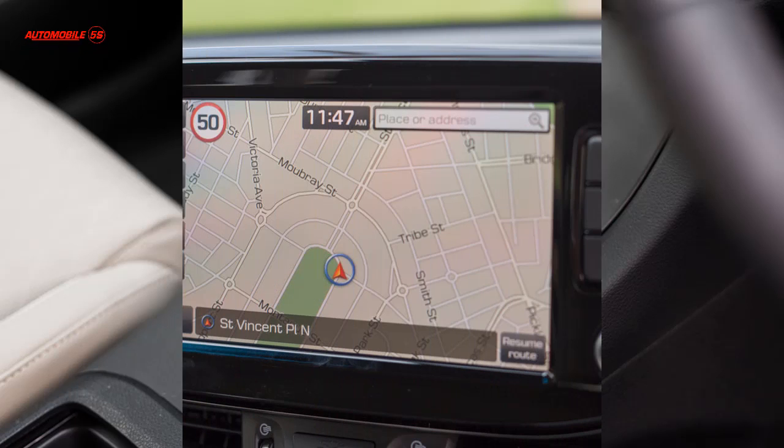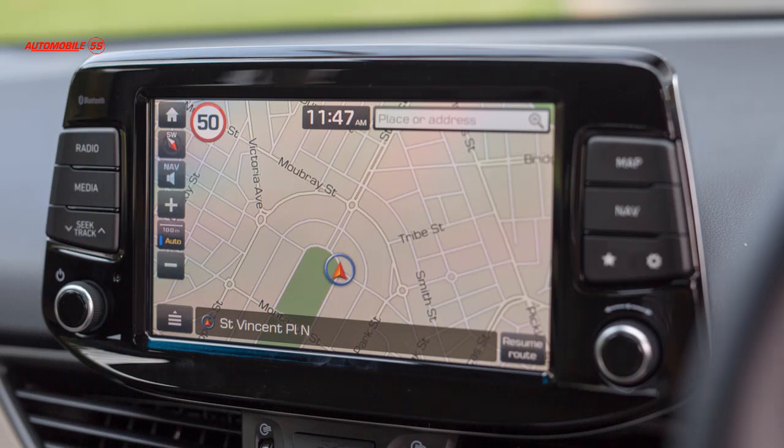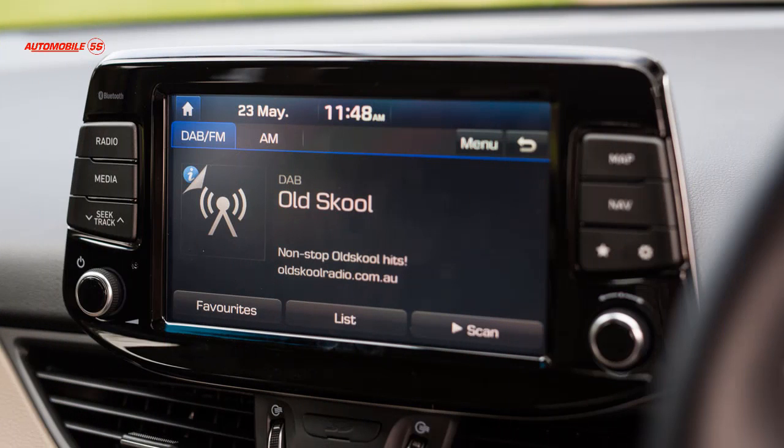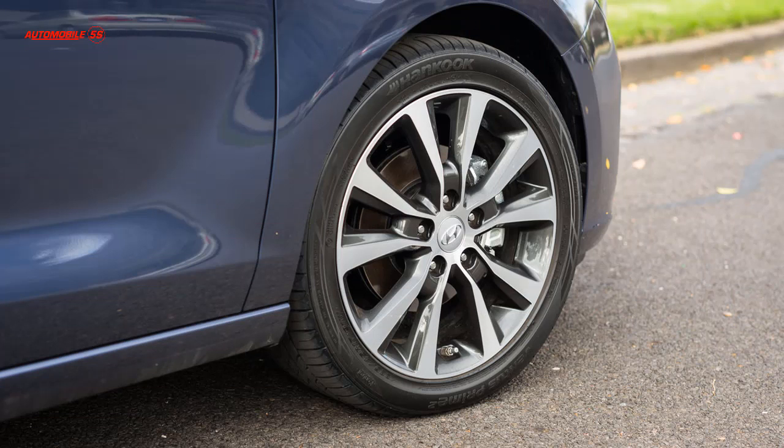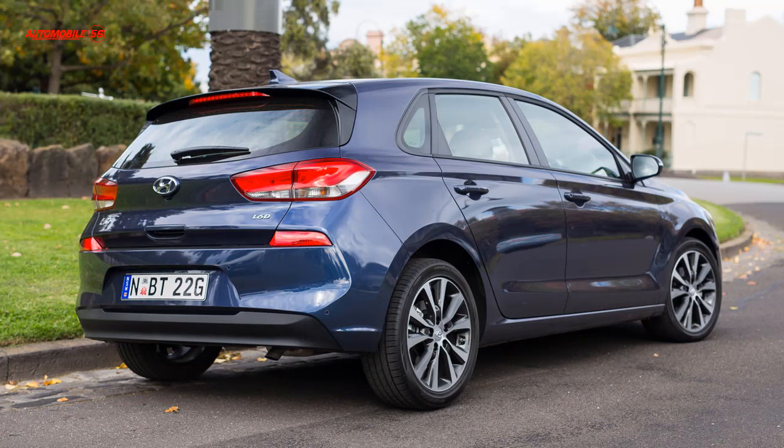Stylistically, the new i30 isn't as adventurous as its predecessor, trading in the aggressive curves for a more rounded and mature look. It's handsome, though, and the new grille makes the right first impression. Dimensionally, it's about bang on with the Corolla, at 4,340 mm long on a 2,650 mm wheelbase.